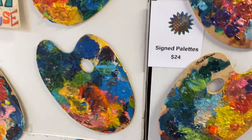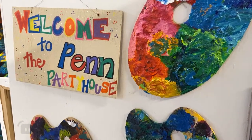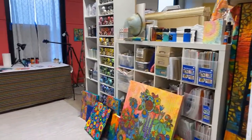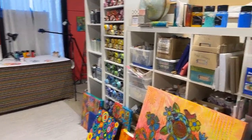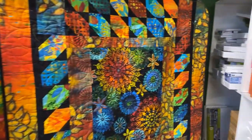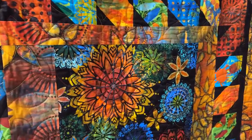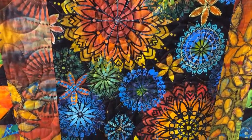I think they might be available on her Etsy site, and there's the welcome to the Penn party house. Yeah, now we have arrived. There's just some of her paintings there, and some different stash that she uses. This is the quilt that we did the second video on. She did the video on how to paint that center panel using the medallions.